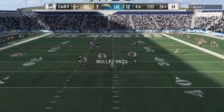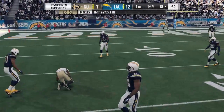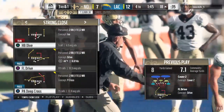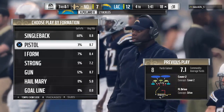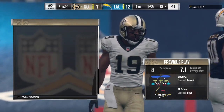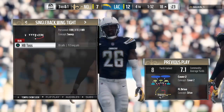Back to throw. This is caught by Ginn. And they'll bring him down at the 18-yard line. 8 yards on the completion, but now they face 3rd down. When you see zone defense and you know you've got a drag route on as your primary call, you've got to be really careful as a passer about how far you let your guy go because he might wander into some tough coverage.